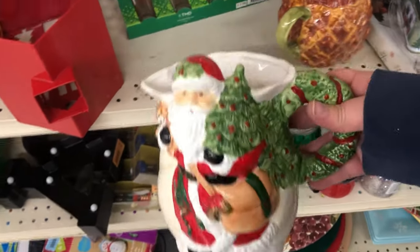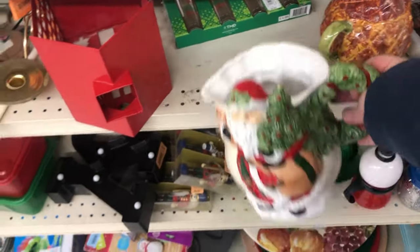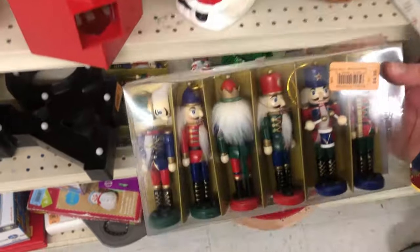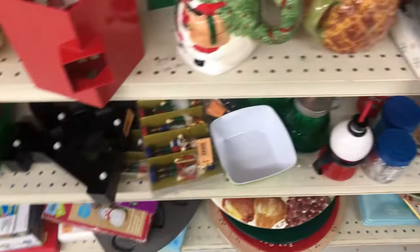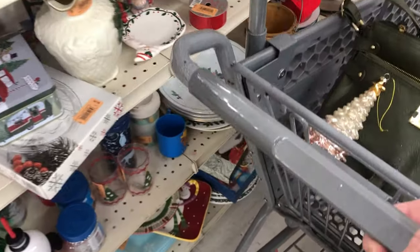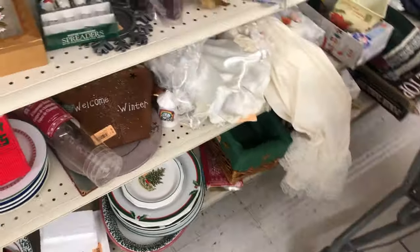All right, look at this cute picture for $4.99. I don't see any chips or cracks. Perfect condition. I would definitely take it home if I wanted to, but no room. Nutcrackers, I told you, me and my kids are obsessed this year, but some of them are broken. So I'm just gonna leave those here. Let's look at more knickknacks. I love this area. You find so many gems.